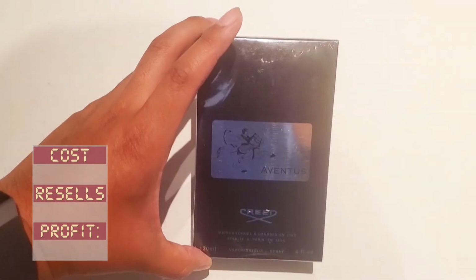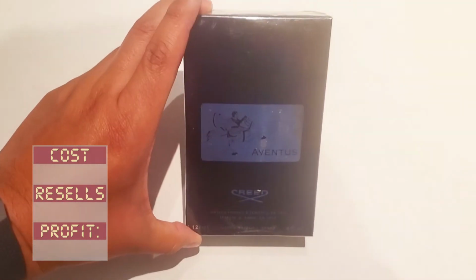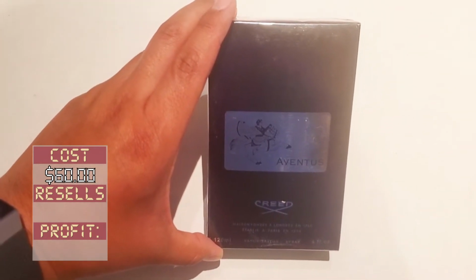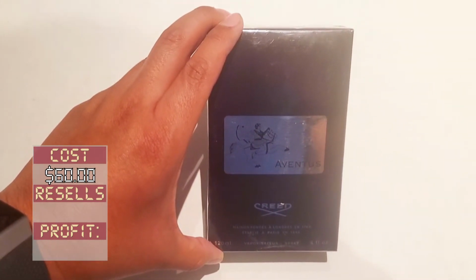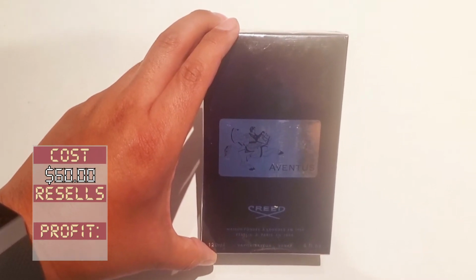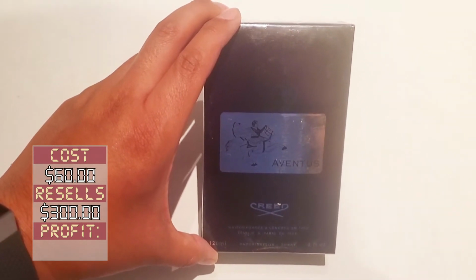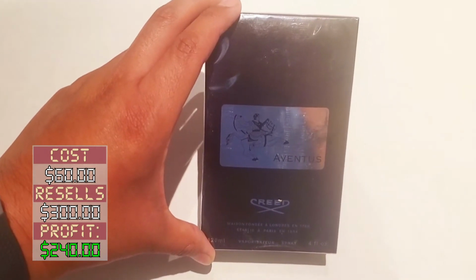And originally the guy wanted $100 for this. Brand new in seal. I actually talked him down to $60 as long as I was buying a couple other items off of him, which I had no problem with. He has some other good collections. So I went ahead and bought this for $60. Resale value right now online, believe it or not, is $300, which is insane. Therefore, my net profit for this will be $240. Gentlemen, if you know this brand, good for you.